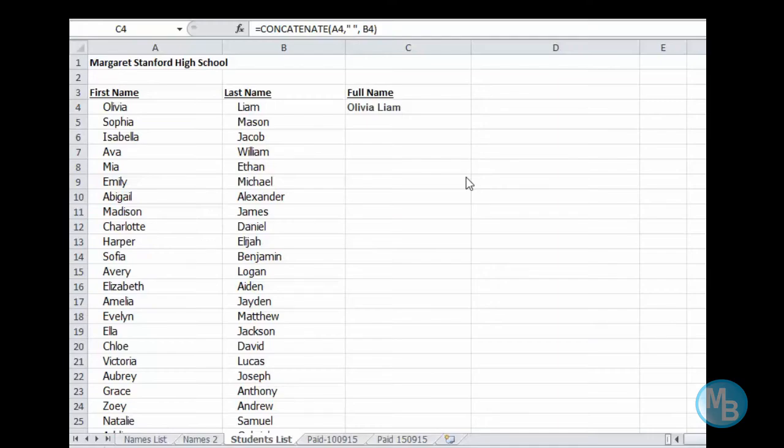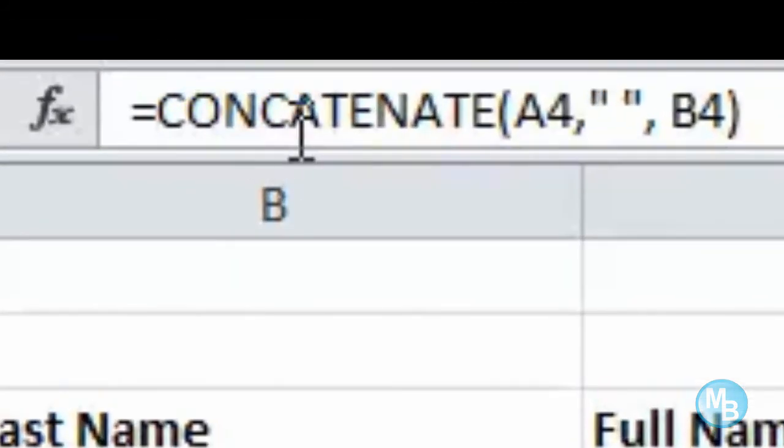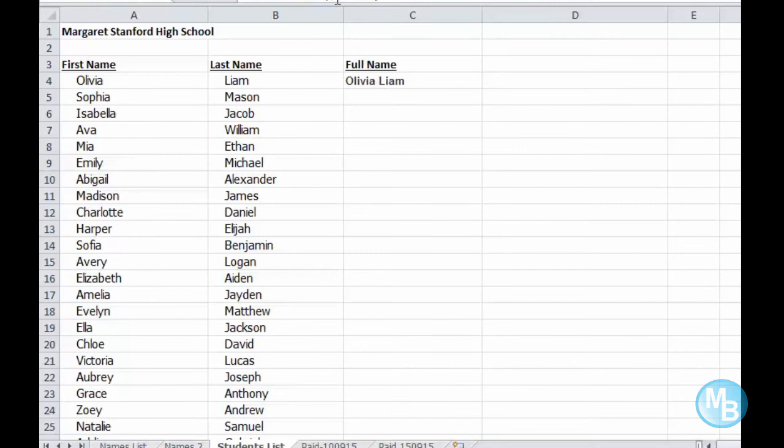Okay, the fact that QuickBooks requires the full name to be in one section of the form, we'll have to put the first name and the last name together. I'm going to show you how easy it is to use a formula to do so. So we have the formula here. It's called concatenate, right? And that is the formula.